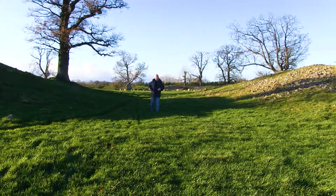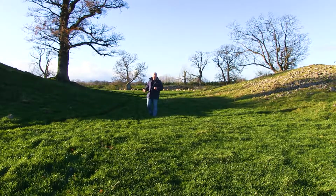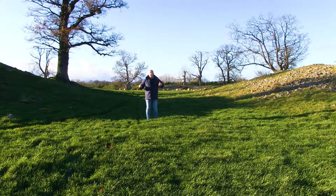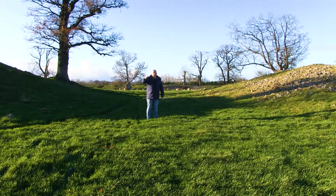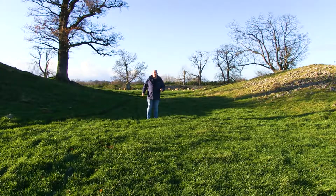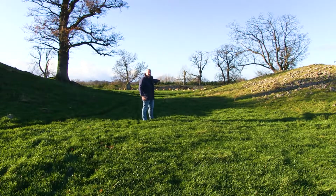Now Mayburgh Henge has some unique features, and one important one is that there's only actually one portal entrance, and it's here, and it faces due east. Therefore, at the equinox, twice a year, you can see the sun rise through the portal. But at the other side of the circle, there's no portal entrance.